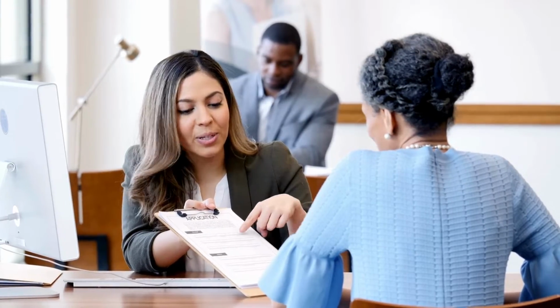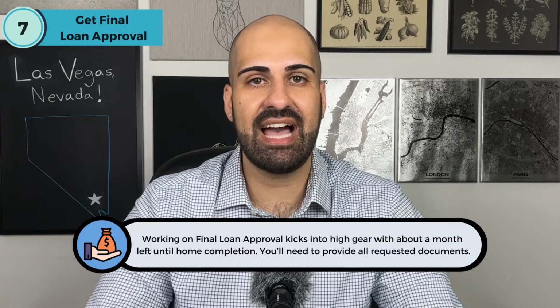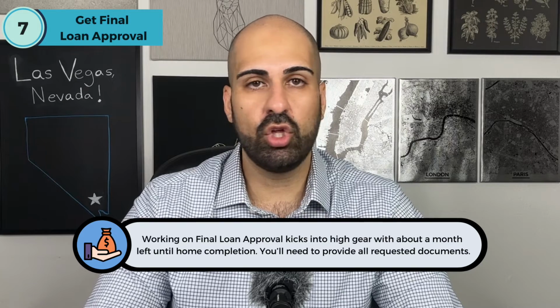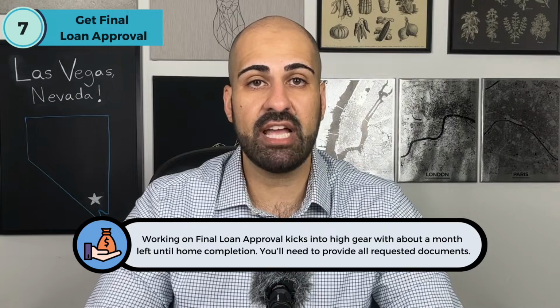Before you went into contract, you were pre-approved for a loan based on your income, job, and credit history. The lender felt that based on those factors, you would have no issue getting approved for the loan needed. Once in contract, the actual loan approval process will kick into high gear once you're about a month away from closing and the home being completed. You'll work with the lender to complete the loan application and provide any necessary documents to prove your income.